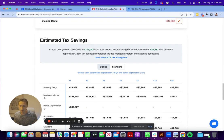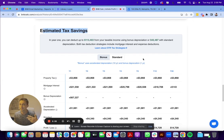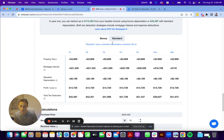So let's go into the estimated tax savings section. First of all, we have an article here that talks about short-term rental tax strategies. I'm not an accountant, so this is just my experience. I definitely recommend you talk to an accountant before making any investments and get their legal opinion on stuff. However, let's start with standard normal depreciation.